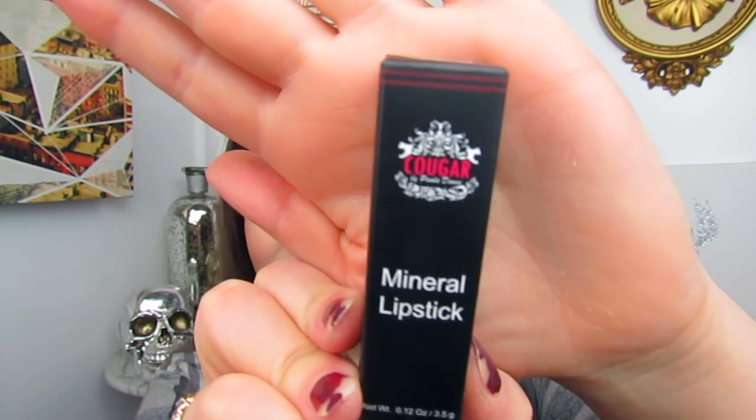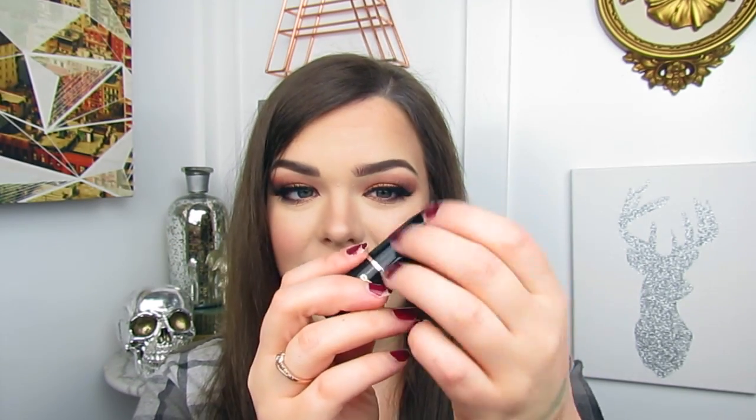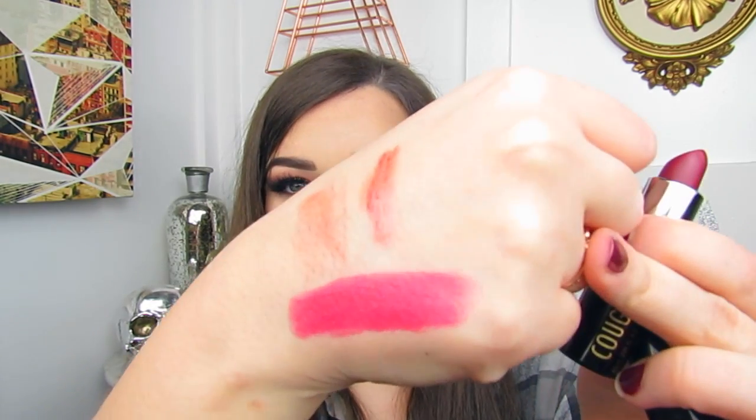Alright, and moving on, we have something by Cougar. That's interesting. I actually just got something from Cougar in my December Ipsy bag. I've never actually heard of this brand until this month, but I've already gotten 2 things by them. Alright, so it just comes in a little bullet tube like this. Feels to be a very thin plastic, not exactly like a hefty feel, but the color is really nice. Woo, that's a bit brighter than I was expecting.